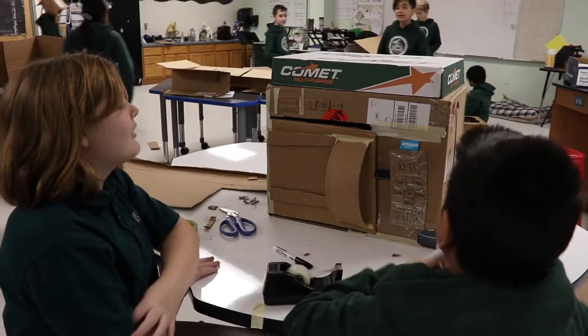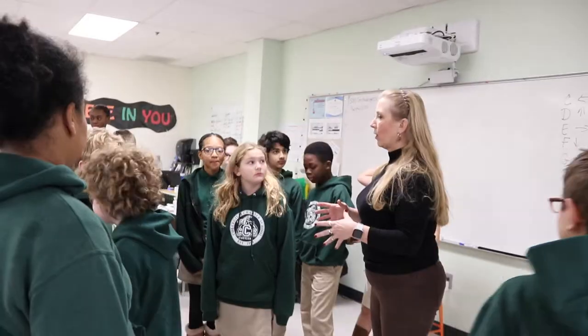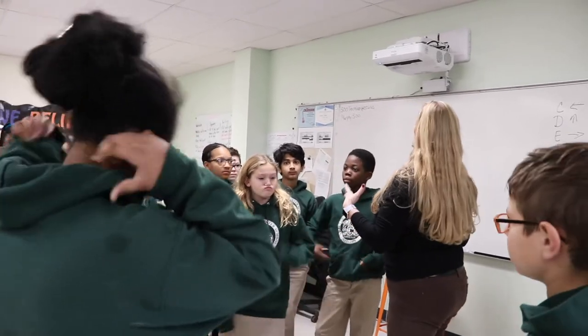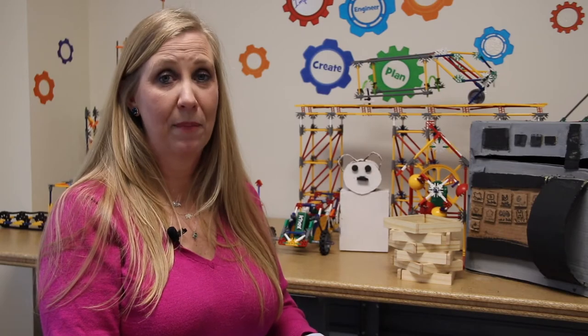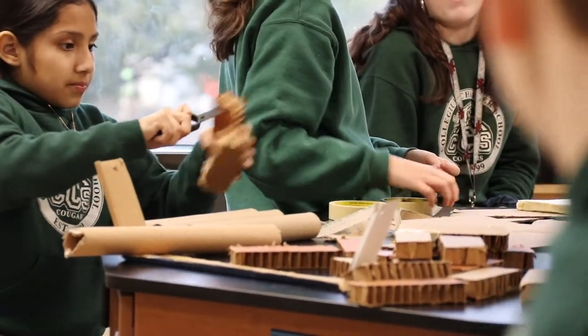In the moment of problem solving, students have to learn how to work through a very difficult situation and persevere in order to solve that problem together while communicating with one another. I start all of my STEM classes off the same way every year. They all have to start learning the problem solving process for STEM. The problem solving process that we use in STEM can be applied in everyday life.